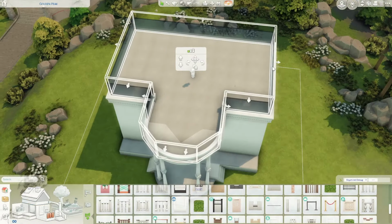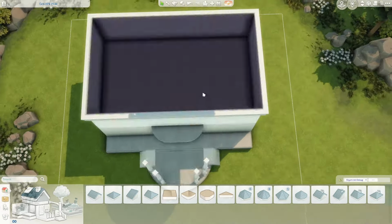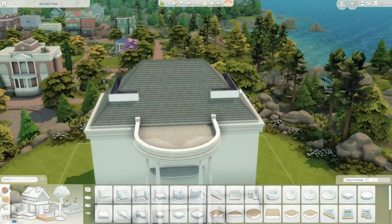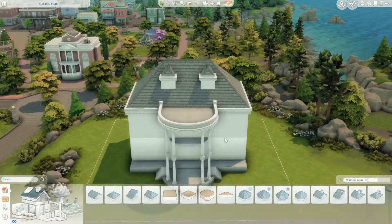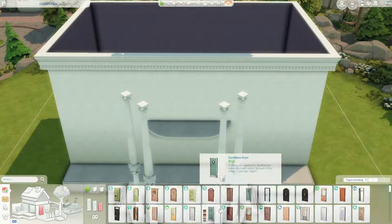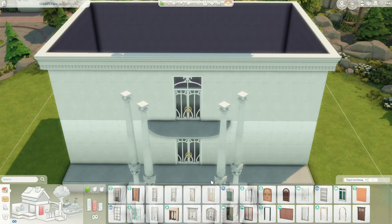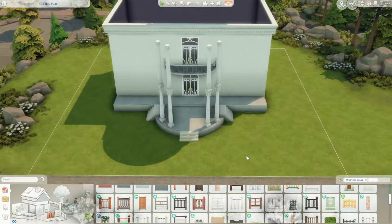So the roofing part was a bit of a struggle for me. I struggled to get the shape I wanted, but eventually in the end I did get the style I wanted. So I'm just glad that kind of worked out. So the whole outside exterior of this build, I tried to keep it white colors. Now the inside is not going to be white, but the outside is white colors.